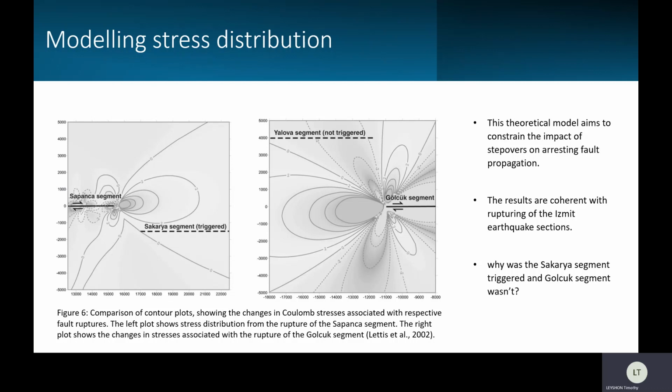Consequently, the model supports the ability of the Karamürsel stepover to arrest fault propagation, implying any strain-related features on the Yalova segment were post-seismic. The model results for the Sapantia stepover, shown on the left, identify the slip on the Sapantia fault segment caused significant increase in Coulomb shear stress in proximity to the SARR segment, triggering it and allowing for continuation of rupture to the east.